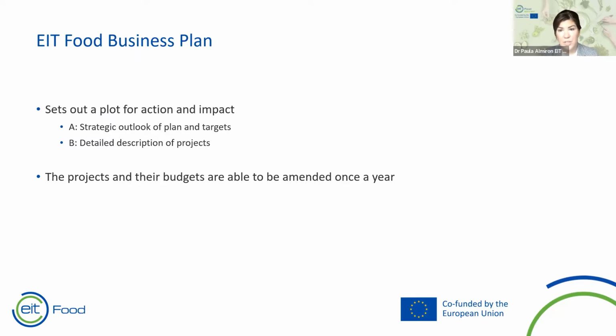These projects that are part of our business plan can be amended once a year. The amendment is an opportunity to formalize any changes that had been agreed with your program manager. Any changes in the project work plan, deliverables, budget, calendar. This amendment is implemented on Plaza, and when it's launched, you will be informed and you will receive some guidelines and perhaps a webinar.